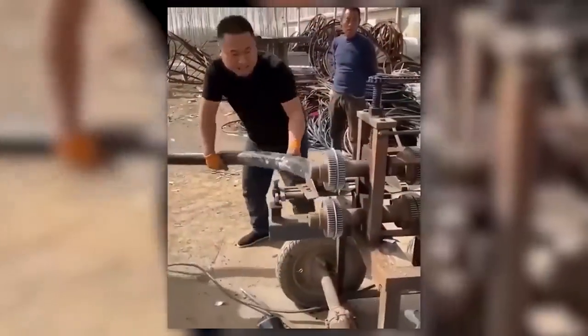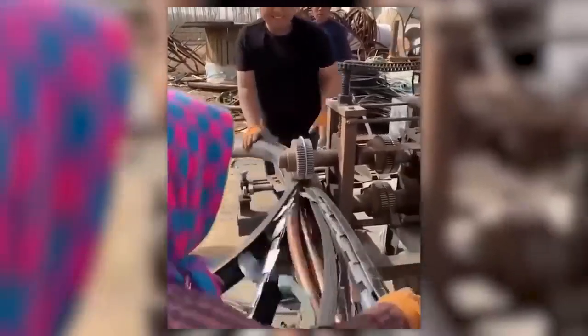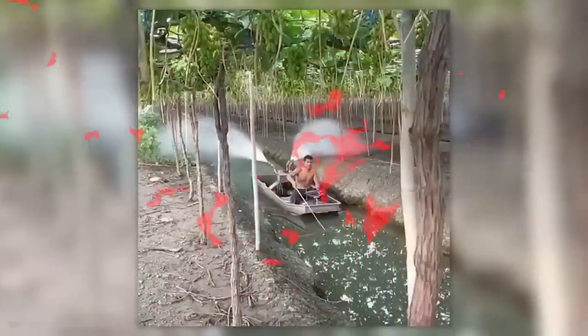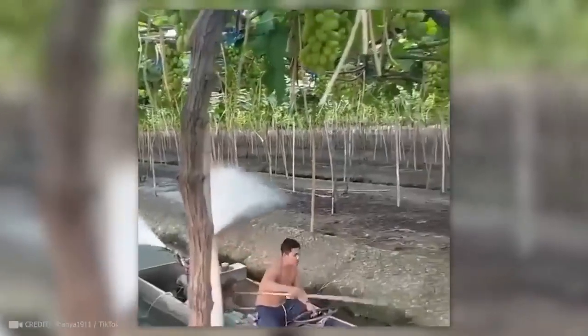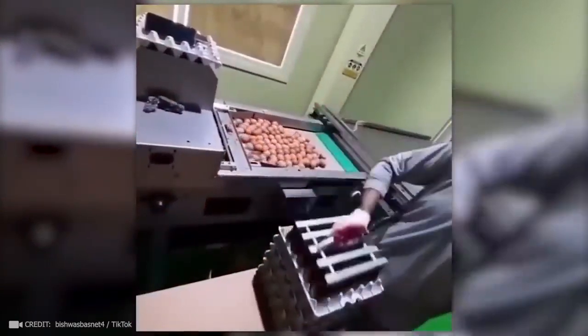Super wires need super tools, and this one can remove the insulation in an instant. Put away your watering pot. After all, you could water a whole plantation in one go with this boat. I'm sure you've wondered how nails get packed in their boxes. Check out this tool. Well, now you know. And here is an incredible tool for packaging eggs.